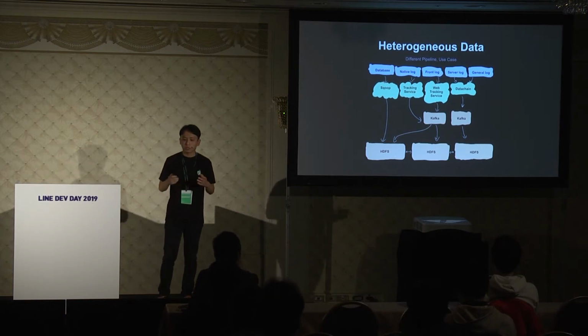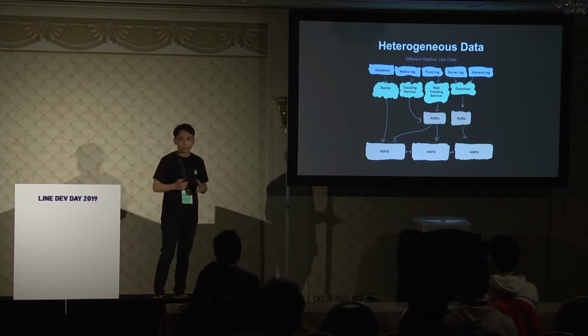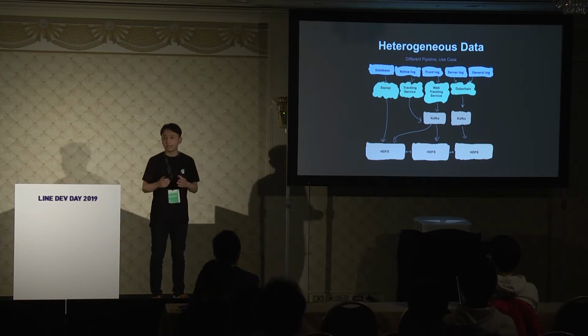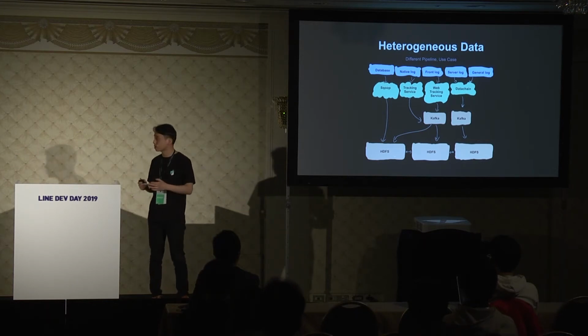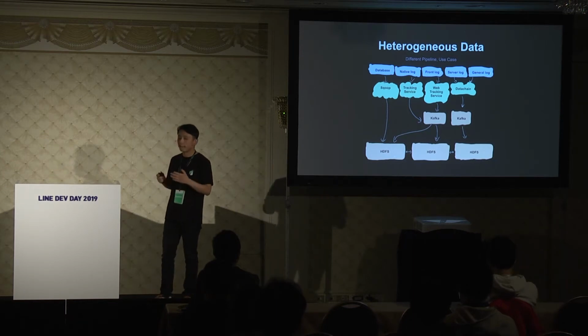However, those pipelines don't share the same specification or the same middleware. So as a result, in order to use the data to do analysis, we have to bring them together. As you may guess, moving data between HDFS is inevitable and happens all the time. And we also need to set up BI tools for every cluster.